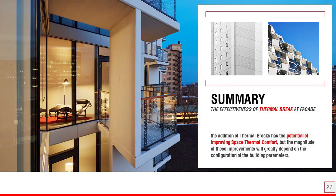Undoubtedly, the addition of thermal breaks has the potential of improving space thermal comfort, but the magnitude of these improvements will greatly depend on the configuration of the building parameters. With that, thank you.